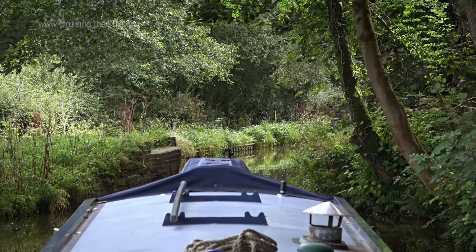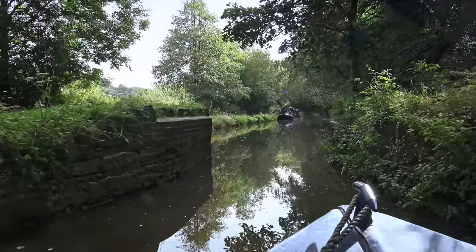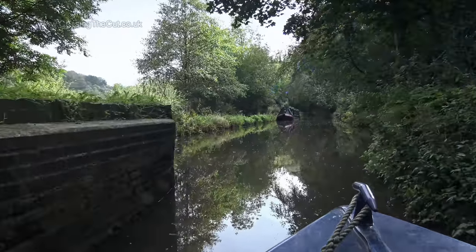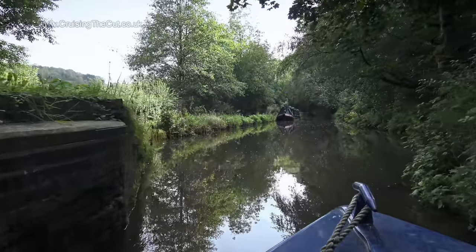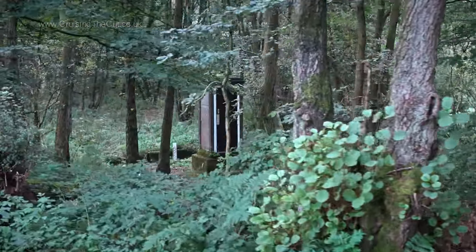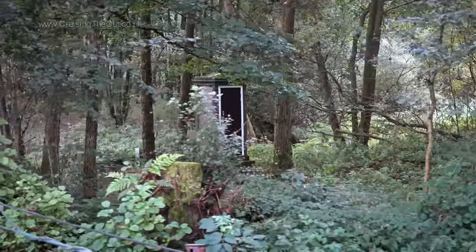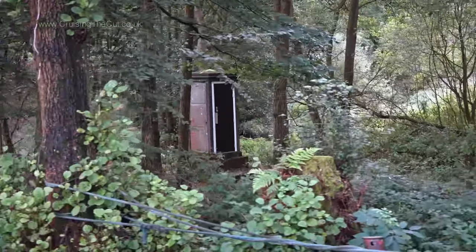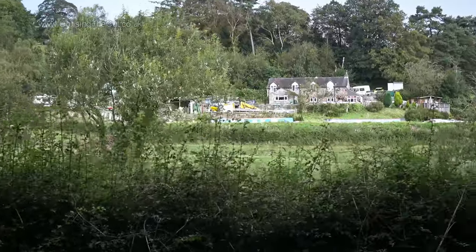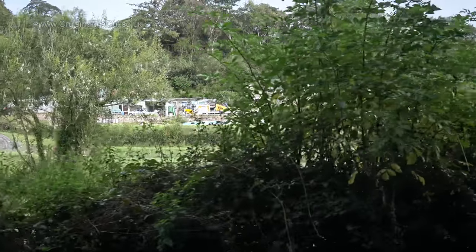That's the remains of a swing bridge ahead buried in that foliage. The doctor has clearly not yet fixed the chameleon circuit, else that would look like a tree instead of a toilet. The TARDIS, perhaps. Squint hard and you can make out moored narrowboats on the Leek branch, which now runs briefly parallel to the one I was on.